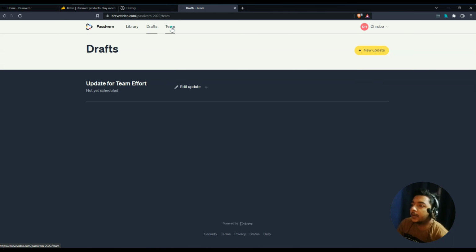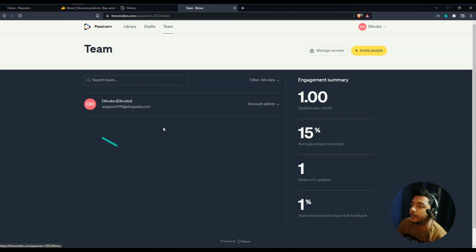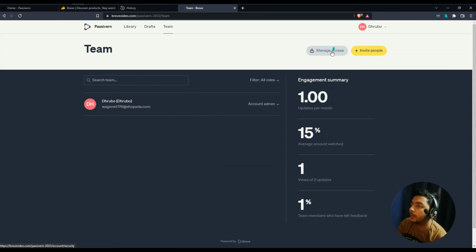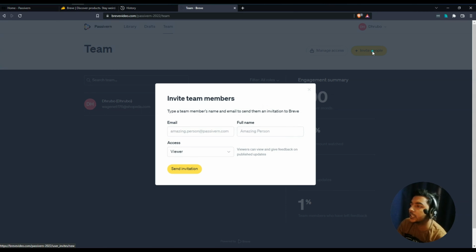After that, there is the team option. You can add your team members. Just from here you can see all your team members. You can change their roles from here. You can manage access. You can invite people just by clicking here, invite. So these are the things, guys.